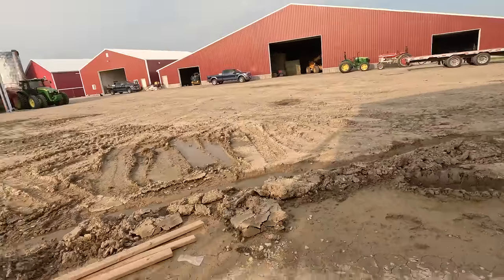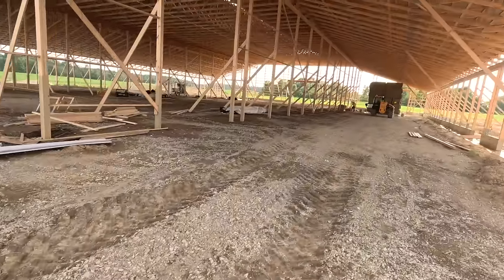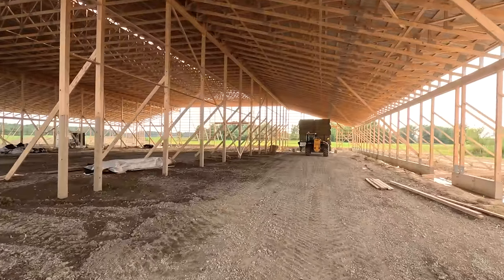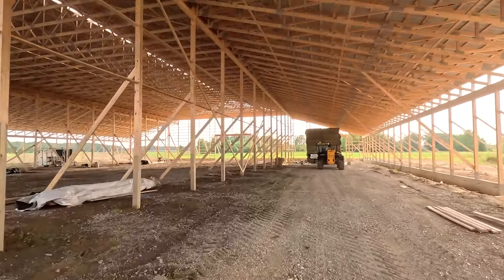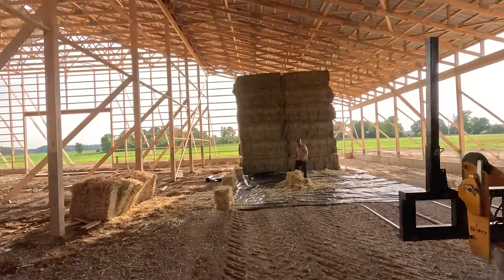So we got the builder's permission. We're not going to be technically in their way. This is not what we wanted here yet. We're going to grade this out and run drainage and all that fun stuff, but we're stacking it up, man. Looks like Justin is easily six high. First product in the new barn.